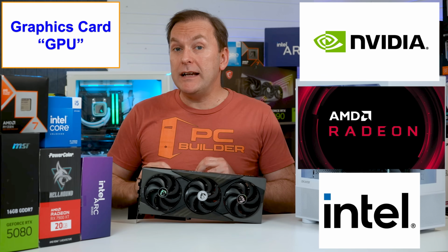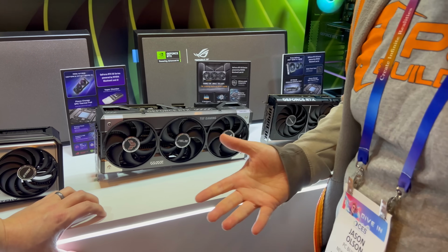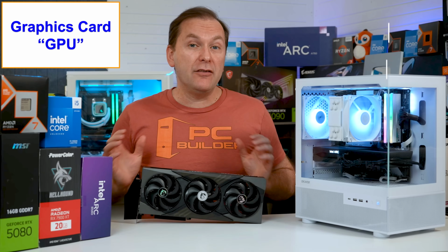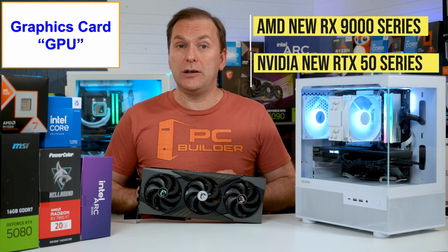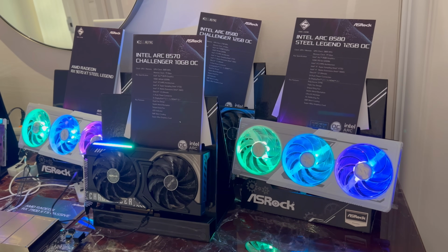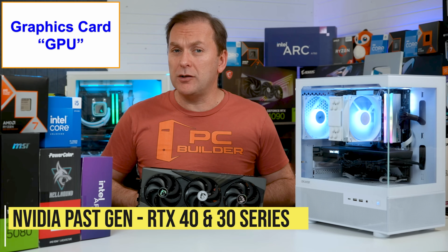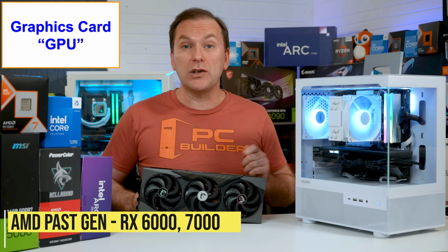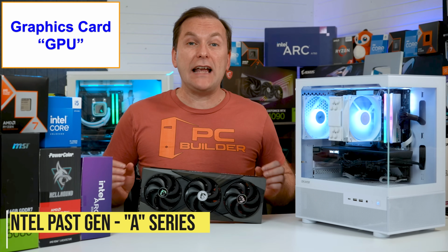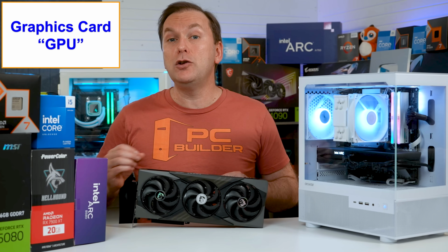Graphics cards are made by NVIDIA, AMD, and Intel. In 2025, we're in the middle of a launch of a new generation of graphics cards. NVIDIA is launching their RTX 50 series, AMD is launching its RX 9000 series, and Intel is launching its Battlemage or B series of graphics cards. You also might find previous generation graphics cards like NVIDIA's RTX 4000 or 3000, AMD's RX 6000 or 7000 GPUs, or Intel's A-series GPUs. But those are generally disappearing from retailers in favor of the new graphics cards.